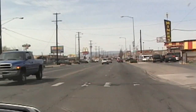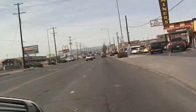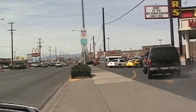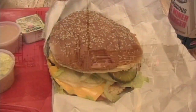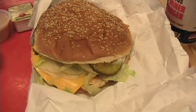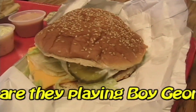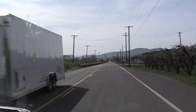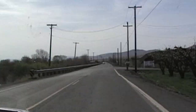We're now riding into Union Gap, where we're going to have lunch at Miner's Drive-In. This is a great place. It's one of the top 10 in my burger list. There it is, folks, the big Miner. Well worth the drive. Look at that bad boy. The food at Miner's was awesome as always.